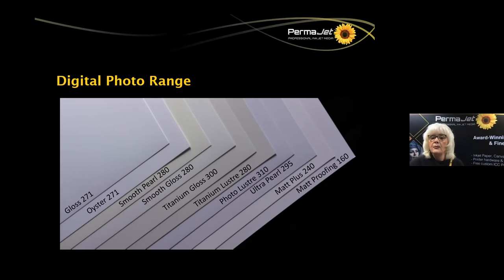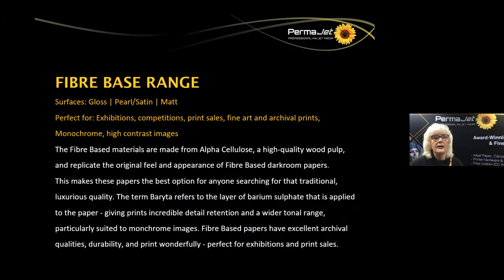Matte Plus, again, superb for either landscapes or nature. A lot of bird photographers use this paper because of its neutral base and its smoothness. It'll bring the feather detail out on the bird really to the foreground and give you that lovely detail, which is so important when you're shooting nature. And the matte proofing is a matte proofing paper to test your images before you use your final print on your papers.